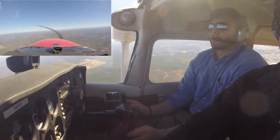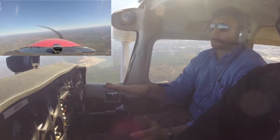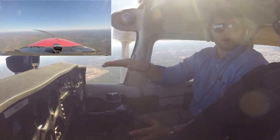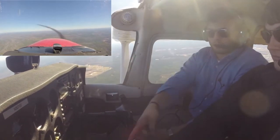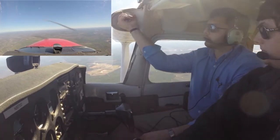Okay. Now we need to adjust the trim, just like you do in your planes. Go ahead and let go. See what the plane does. It's holding pretty stable. If it wanted to climb, we'd do a little forward trim like you do in the plane. Just a little forward trim, that usually helps.